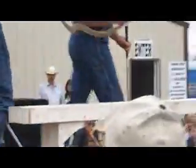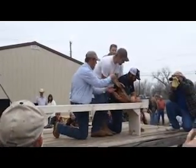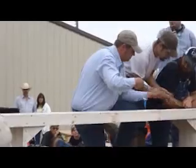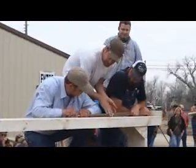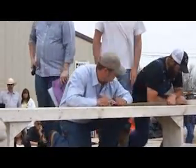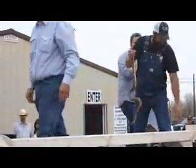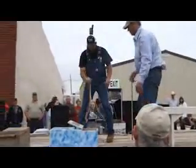Second snake being placed up here on the board. This snake by Mr. Sean Toon, the maker of our fine snake catchers displayed up here on the stage. Sean Toon brings this one. 46 inches in length. Not going to best our first snake of the day.